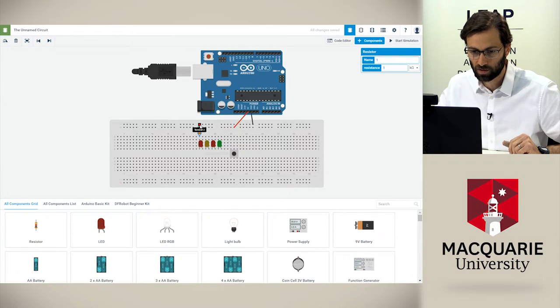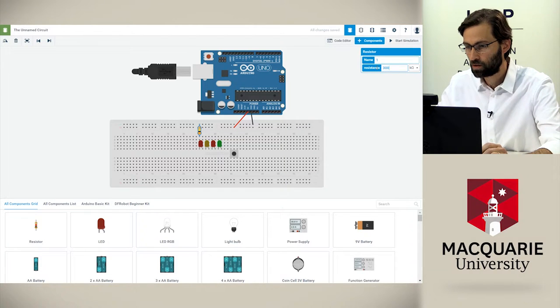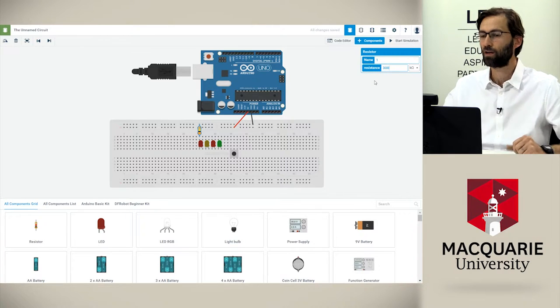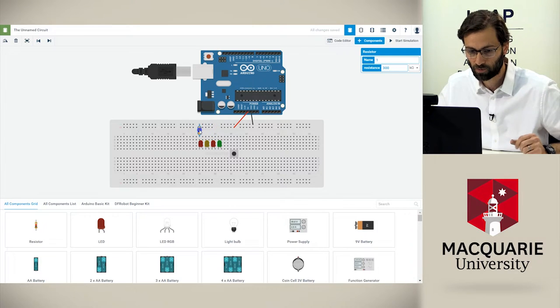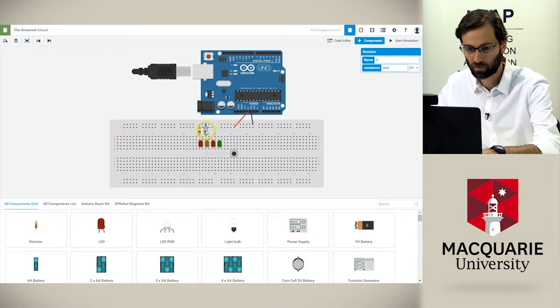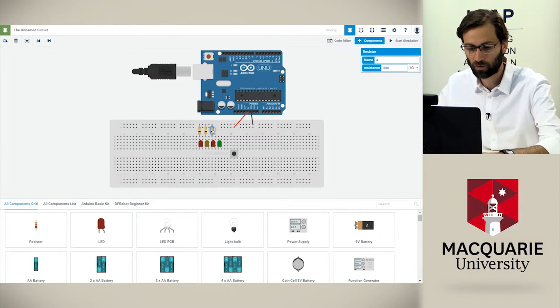So it's important that it goes to the top rail and it goes to the left pin of that LED. And I'll change the value on this one to 300 ohms. So ohm is a unit for the resistance of a thing, okay? The electrical resistance. Now I can take this one and Ctrl+C, Ctrl+V, copy it over, and I want one resistor for every one of my LEDs.